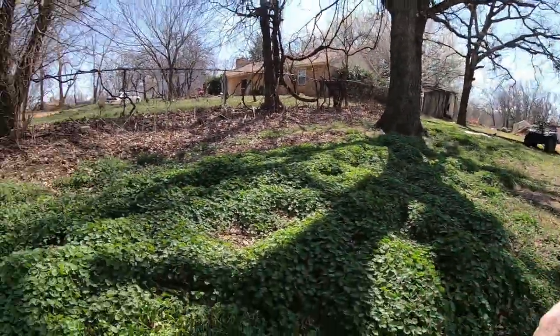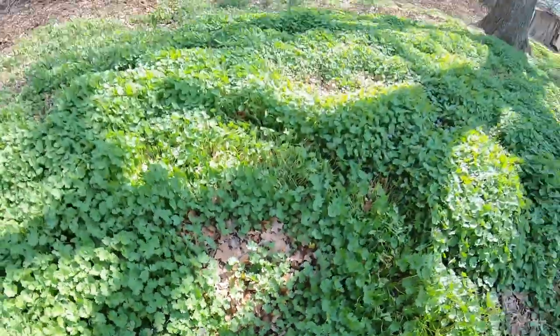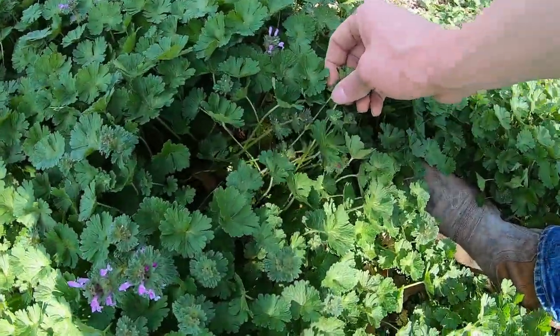We call this stuff hen bit. It's got these little purple flowers on there. And it's usually one of the first things to pop up in the springtime. It's kind of fun to mow too, except for underneath the leafy head, it's just got a long stalk. So it doesn't really mow the greatest.